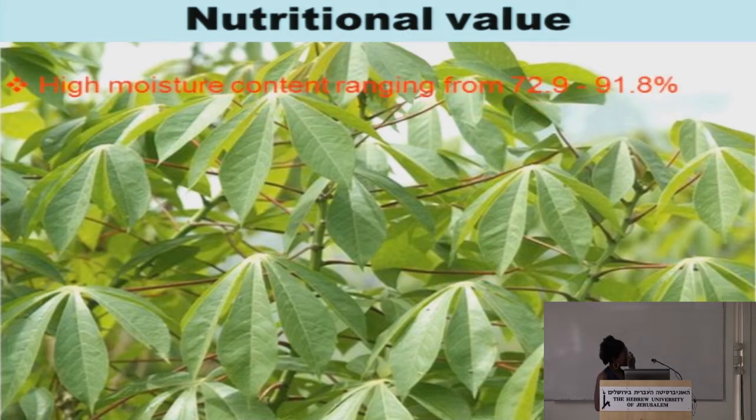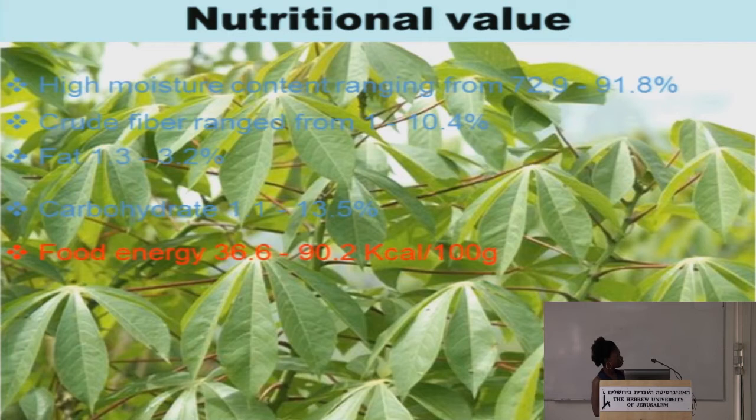So what are the nutritional values that have been seen in most of these vegetables that I showed? They've seen that it has very high moisture content that ranges from 70 to 90%. And also high crude fiber that ranges from 1 to 10%. Fat content between 1 to 3%. And carbohydrate, which is also between 1 to 13%. And food energy is between 39 to 90 kilocalories per 100 gram serving. And then protein, which is mostly lacking in the staple diet, which is mostly made up of starchy root crops. They've seen that it contains between 4 to 6% of protein in 100 gram servings.